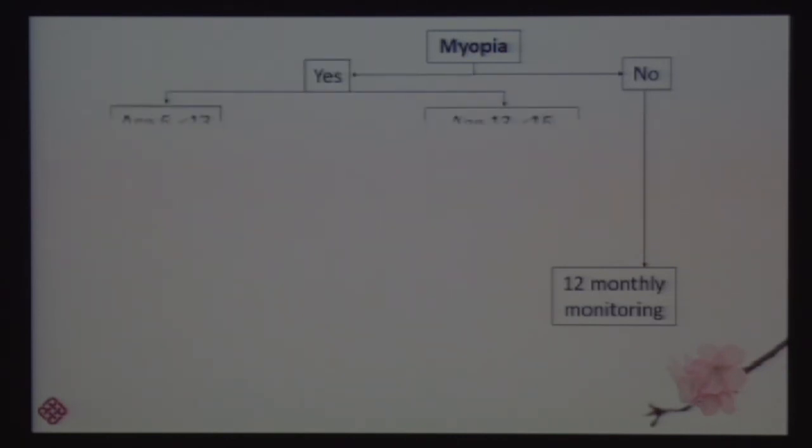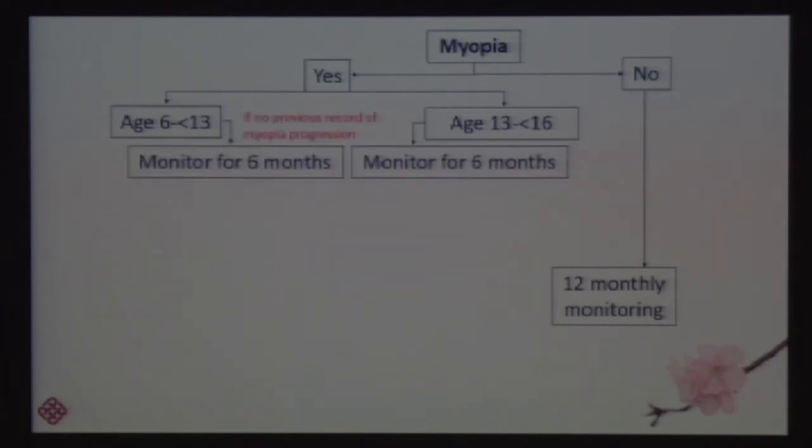And we did have this sort of decision tree or guideline. So if you have myopia, do I have time? Yes. So if there's no myopia, then you just keep monitoring them. If they have myopia, then we suggest that you take into account the age. If you have no previous record of myopia progression, then we suggest monitoring for 6 months first. It doesn't hurt. 6 months is not going to create a lot of trouble.